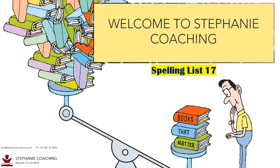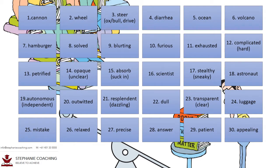This week, we are focusing on words that can be commonly misspelled. We are also introducing some interesting words to expand children's vocabulary.